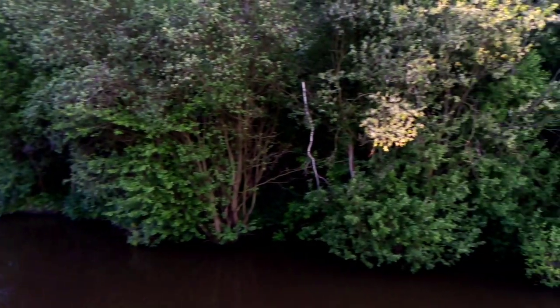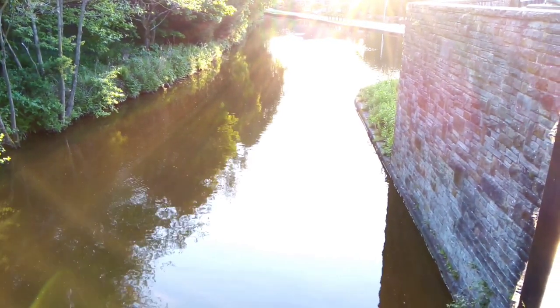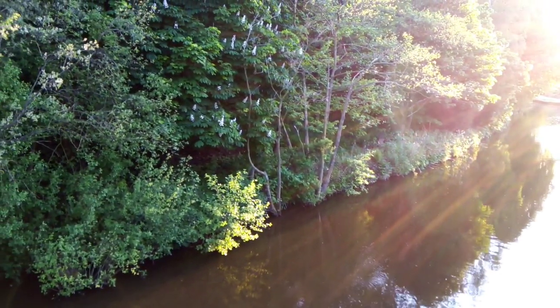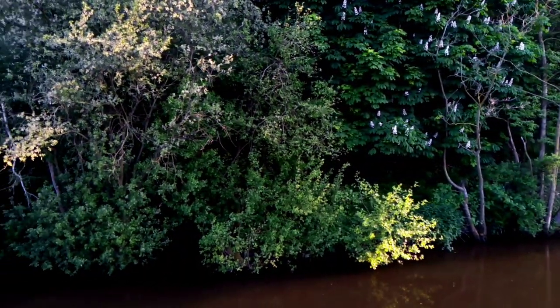So the colour's all gone, so I'm just blending over there. And we're heading off now to join the next sections that lead off down back in towards Manchester. So this is the start of something, that's what I'm trying to say, about the infrastructure of Manchester changing over the last 250 years.